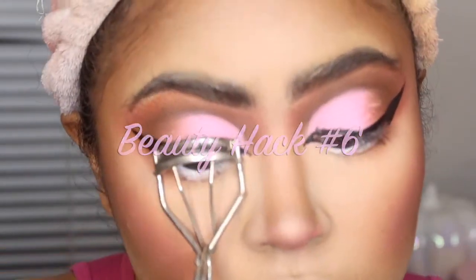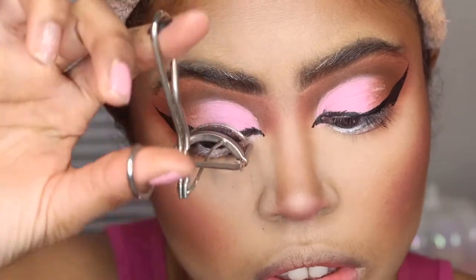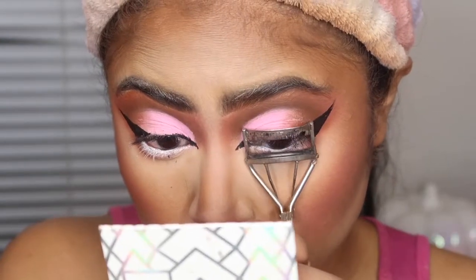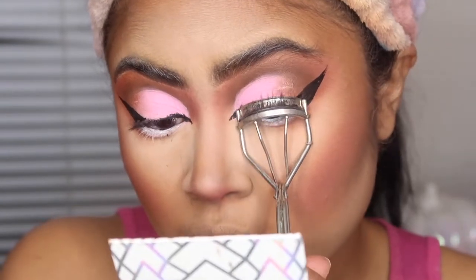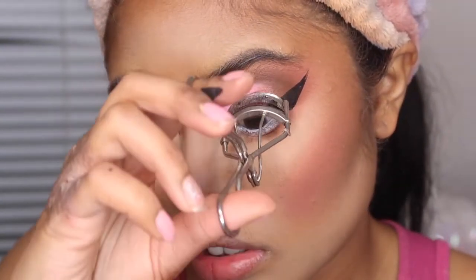The sixth beauty hack is on how to make your lashes look longer. So first you're going to take a lash curler and you're going to be curling your lashes in sections. Basically you're starting it from the roots and then curling it again in the middle and then curling again when it gets to the tips of your lashes. That way it'll be fully curled and it'll help with making your lashes longer.